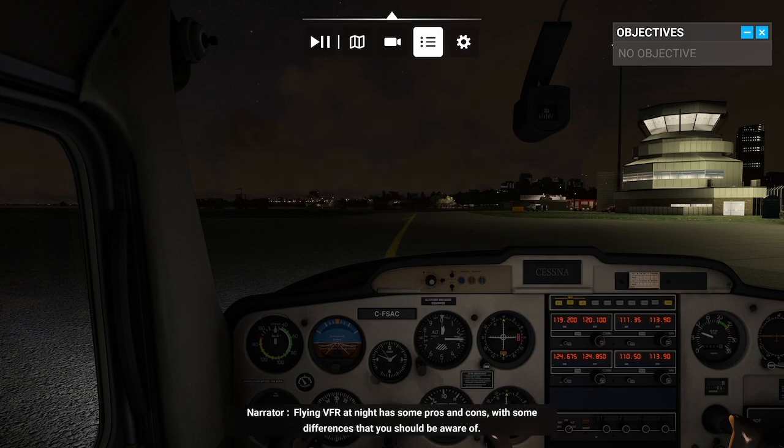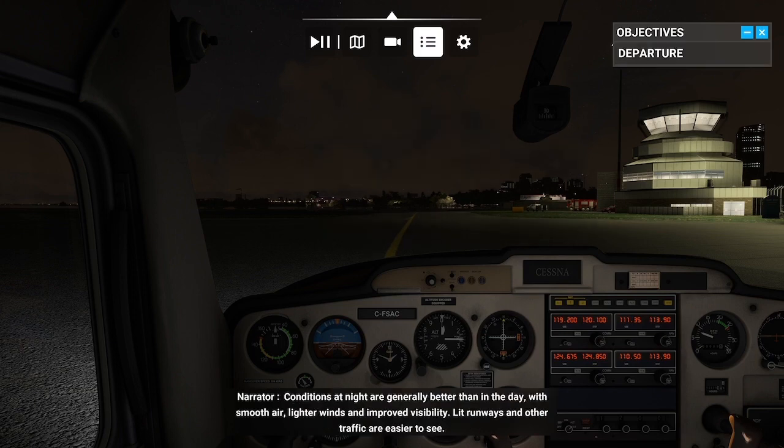Flying VFR at night has some pros and cons, with some differences that you should be aware of. Conditions at night are generally better than in the day, with smooth air, lighter winds and improved visibility. Lit runways and other traffic are easier to see. On the other hand, your visual references are restricted, with less ground features visible for navigation and often the absence of a clear horizon.